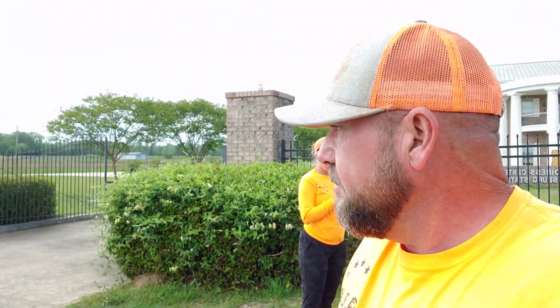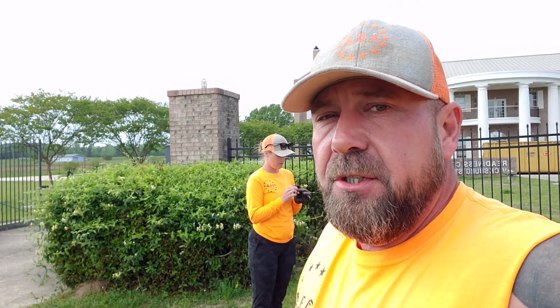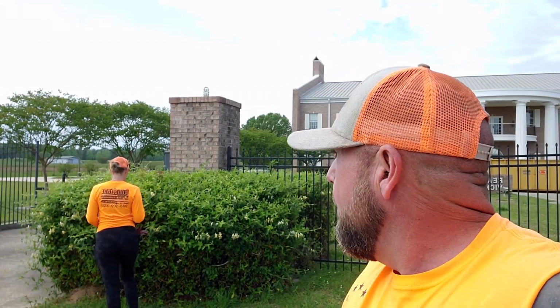So what we're gonna be doing today is, now we won't be taking care of beds, but we are gonna cut back a lot of these hedges. And then we've got to trim, edge, just go through the whole place and get it cleaned up. Now, it will be a work in progress. It's going to take us a few trips to get it right. But we will get it right.